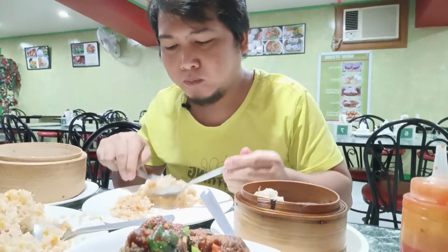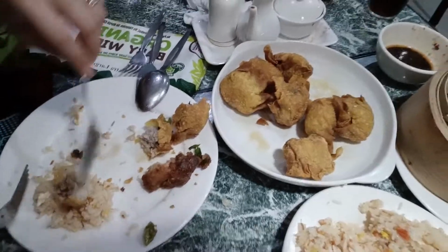Mm. Yummy. If you come here, I highly recommend this. Fried pork dumplings. Really good. Those are really good fried pork dumplings.